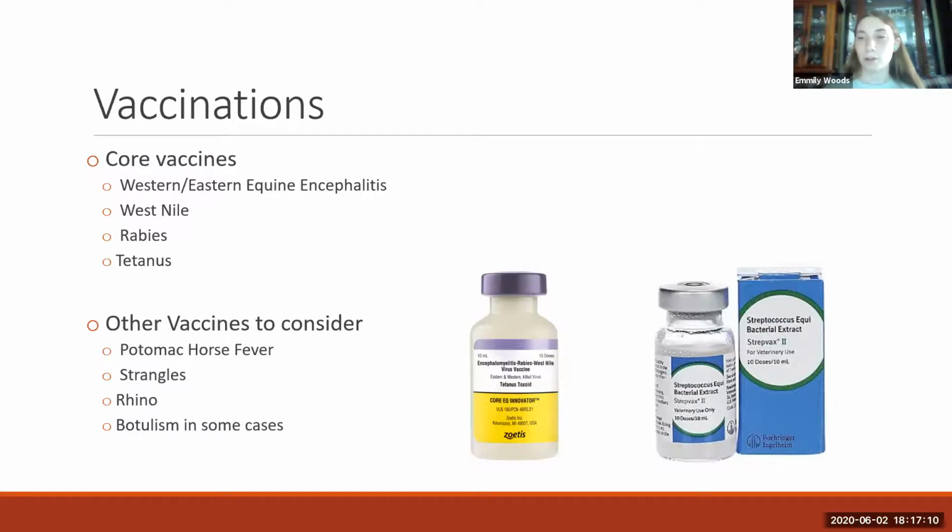More of the popular ones, or the more necessary ones around here at least, are Potomac horse fever, strangles, rhino, pneumonitis. Strangles and rhino, especially if you're showing or if you're at a boarding facility where they're touching noses with other horses, or they could be sharing food or water containers with other horses, which isn't really ideal, but it happens. That's the way things work. You're going to start thinking about strangles and rhino way more because those are really highly contagious.